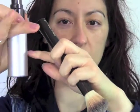This is a mattifying liquid to powder, so it's for more of an oily skin type. It has kohl and clay in it. But the only thing I don't like about it is that it doesn't pump out. It's very thick, so once you get a little bit past halfway, it's hard to pump it out.